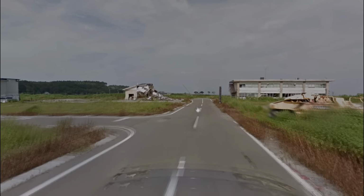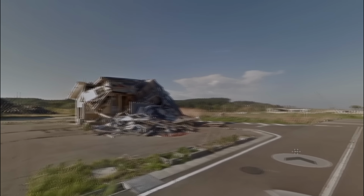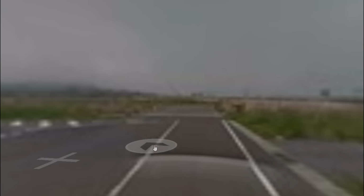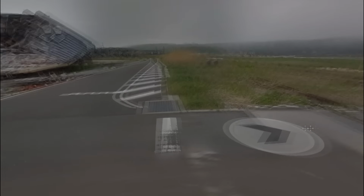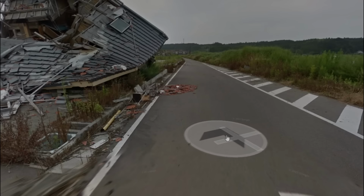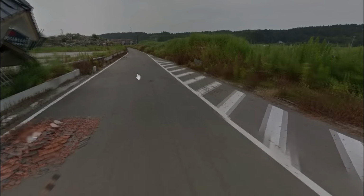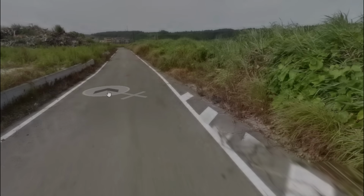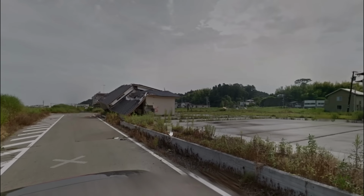Let's continue down, and there's this building here. Now it's interesting. It's very destroyed, as you can see. It's barely standing. It's completely collapsed. And if we go into 2013, again it's spilling onto the road. It's leaning over the road, almost like it could collapse at any minute.